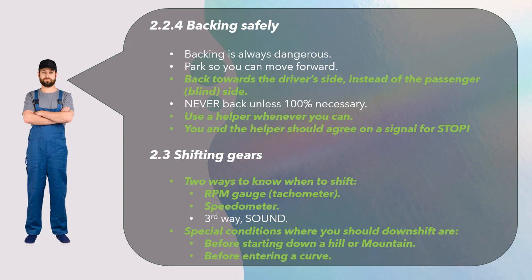Shifting gears. Two ways to know when to shift: RPM gauge, tachometer, and speedometer. And the third way, sound. Special conditions where you should downshift are before starting down a hill or mountain, and before entering a curve.